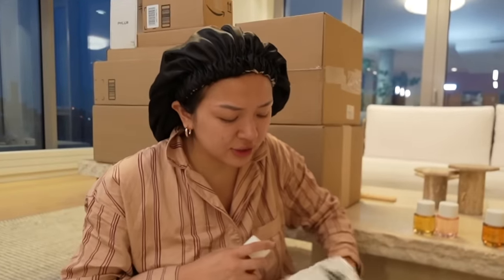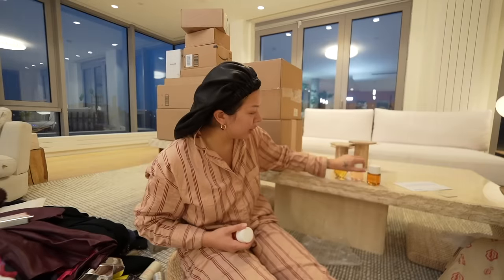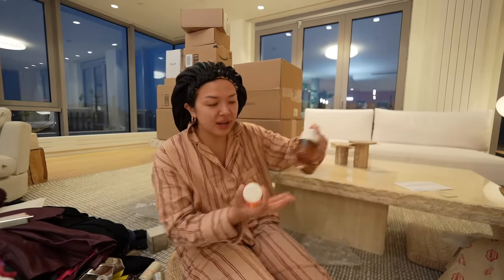Oh, so good. It literally smells like a fresh orange. Thank you, Fleur. I actually genuinely love their brand, so this is so cool.